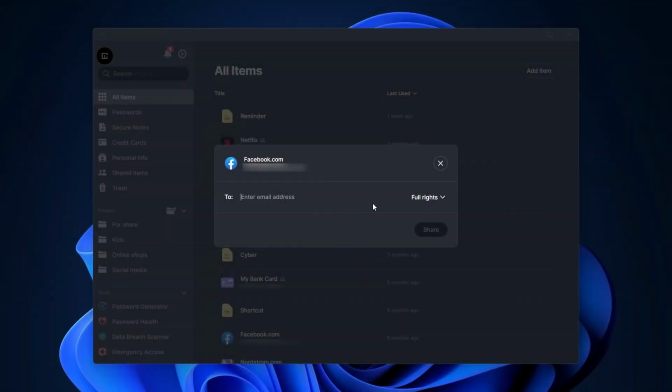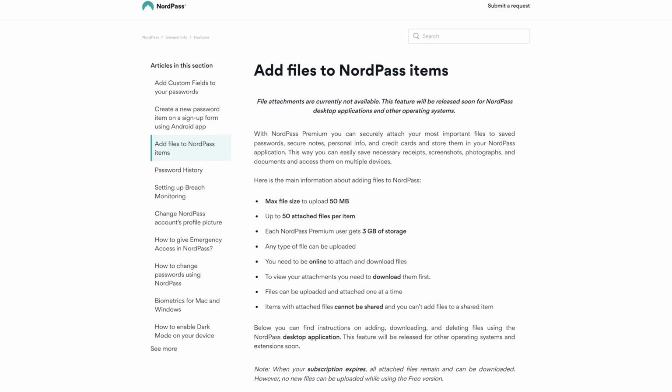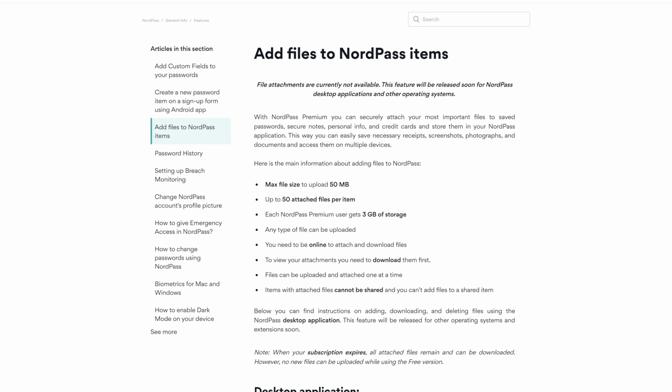A couple of gripes I might have would be that there's no option to share a whole folder with the standard plans, only the enterprise, and it is in beta mode. Another small thing I noticed is there's no ability to store files. Well, not right now anyway. They posted a whole blog on how to do this, but the feature doesn't seem to be out just yet.